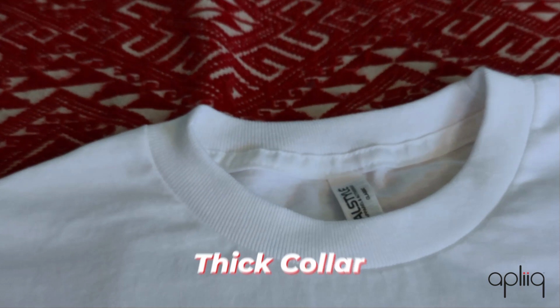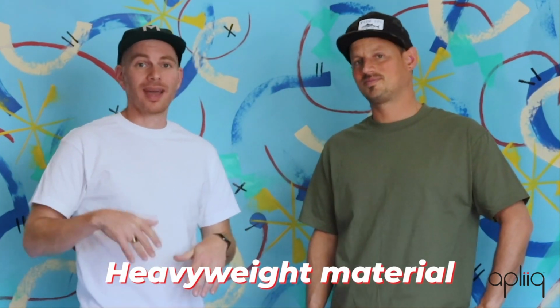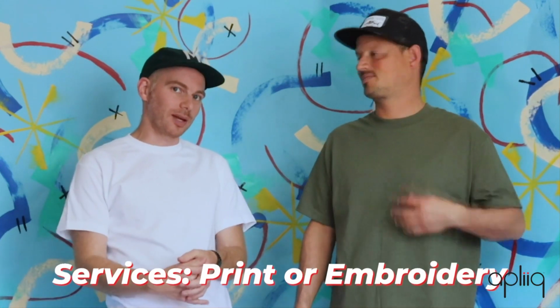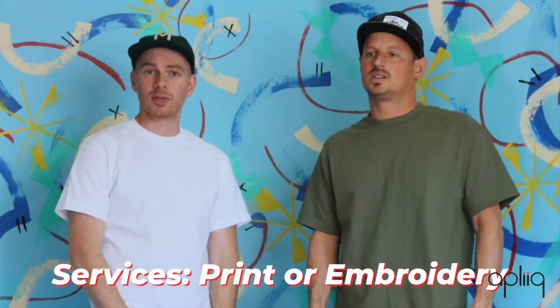There's definitely a thick collar here. It's not turtleneck status, but it's got a weight to it, this collar, and it's nice and tight. Same with the cuffs. There's a little bit of weight on the hemline and the cuffs. It's a 6-ounce garment, so it's definitely heavier cotton. That means we can start to get into more of those streetwear embellishments, right? We can start to talk about embroidery and printing as great options for how you may embellish this garment.